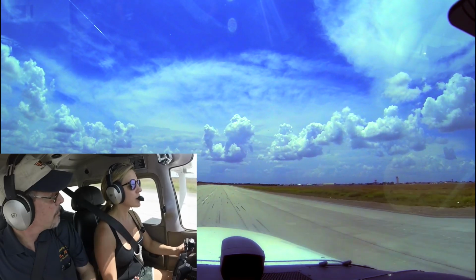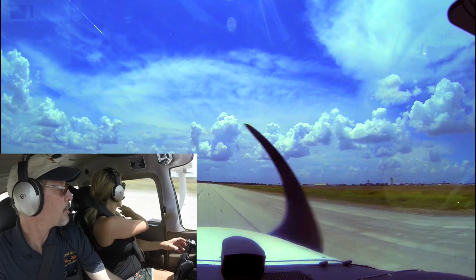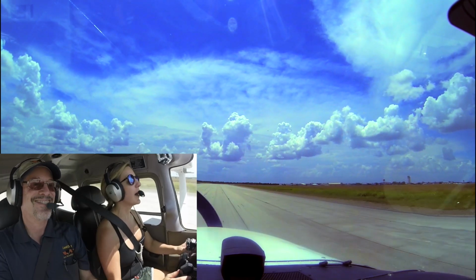You want to open your window? I'll take the controls if you want to pop your window open. Yes. My controls. There you go. Woo! Good. It was a hot one.